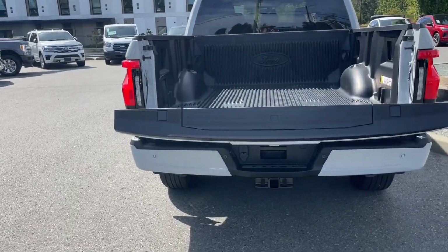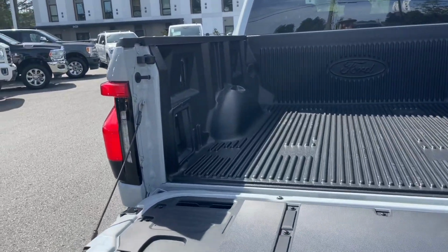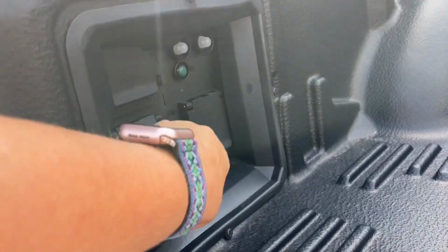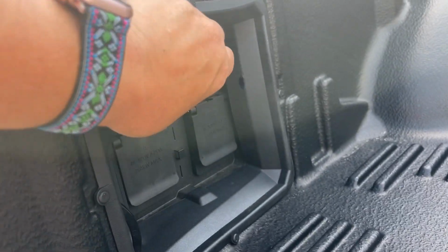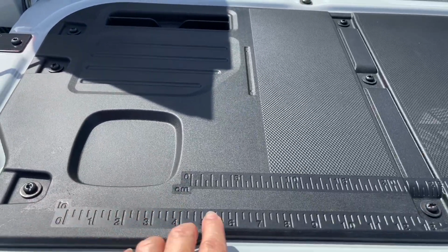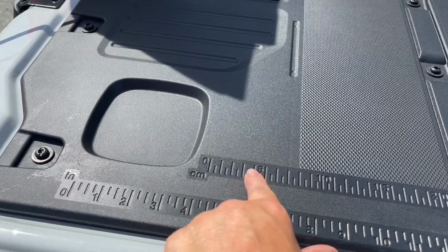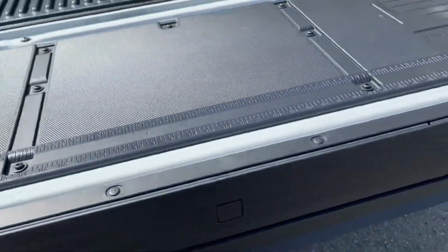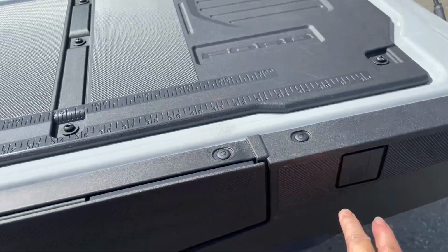And inside this nice drop-in liner, you also have box link, tie downs in all 4 corners. And you have your outlets located here, so you can plug in and charge up. There you go. And then you've got this nice cover on the back. You've got 2 measuring tapes. This one's metric, this one's imperial. You have a place to clamp. So this is a little workhorse. You can actually clamp on things here and do some work.